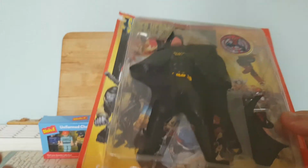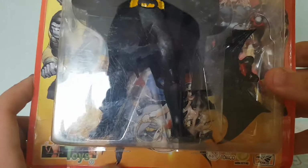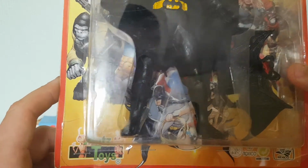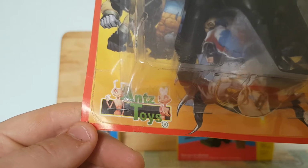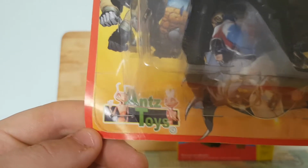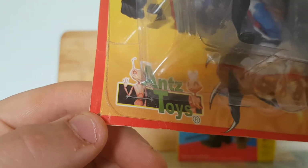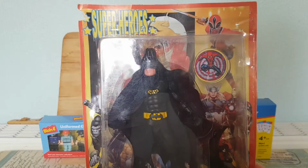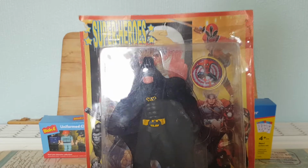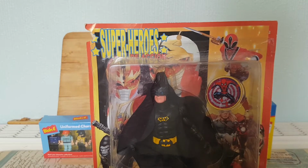Very interesting. Everything seems a little bit suspect so far. We do have a Batman and a Wonder Woman there, though. The company who made this is a little bit suspect too. Ants Toys, registered trademark. I'm pretty sure Ants is a film, and I'm pretty sure they don't produce toys like this. So, he's a retro 90s bootleg Batman from Mexico. What else could you ask for as a present or a gift when you were a kid?